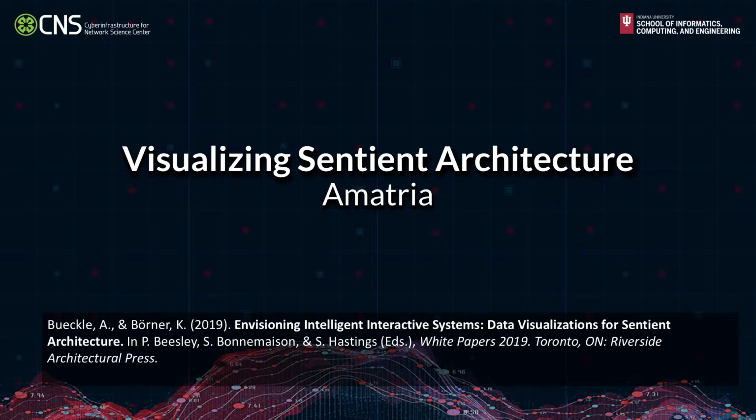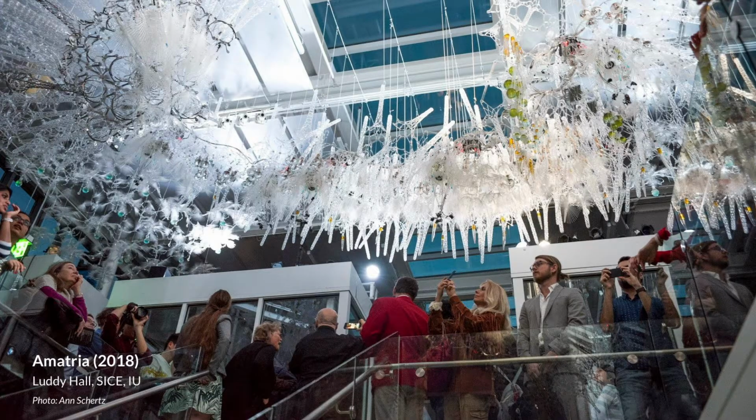Of course, dendrites and moths are really nice to have, but then in 2018, we got something even bigger. We got Amatria. Amatria is an installation made by Philip's team, and it is one of the few permanent installations that we have at IU. As you can see, it is suspended from the ceiling. It is up on the 4th floor in a building that has a very open concept. And I'm going to show you a video of that also.